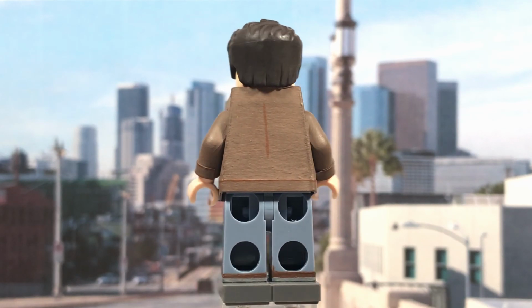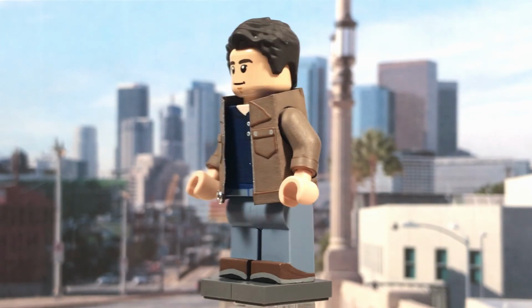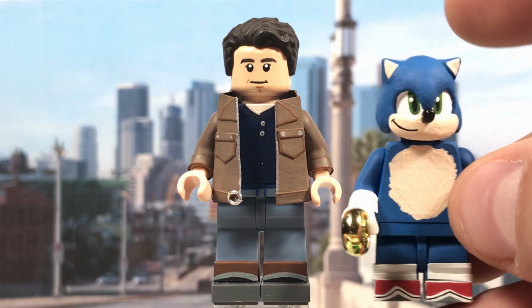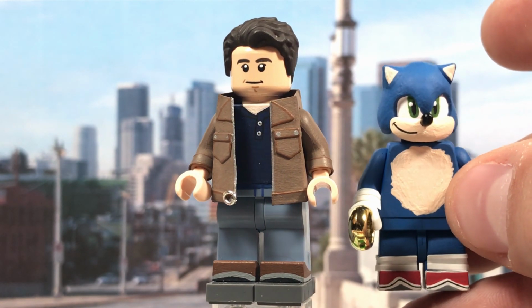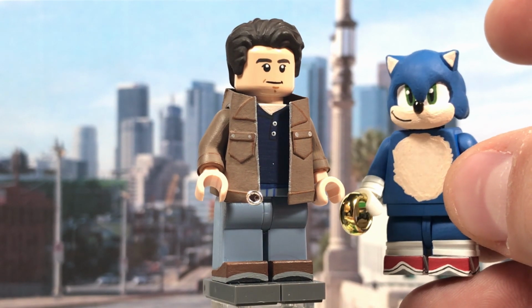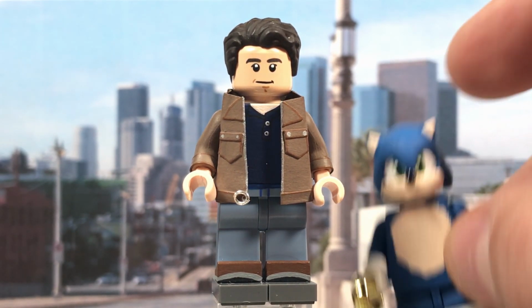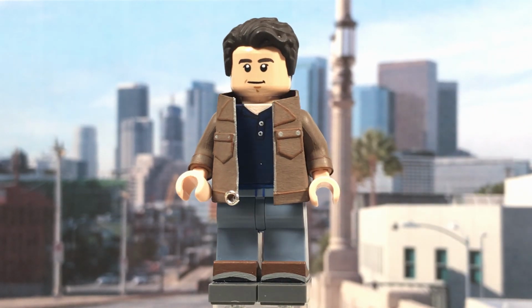Really nothing on the back. It's just, I don't know, not my favorite figure, and I think he's okay. And then of course next to Sonic, like I mentioned earlier, the size comparison is way off, but actually, I don't know, maybe it's pretty close. Maybe it's somewhat okay. I think it'd be more accurate if it was like here or something. I don't know, but he's here.